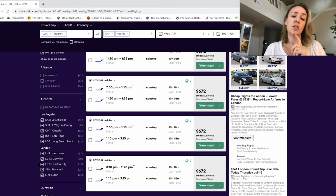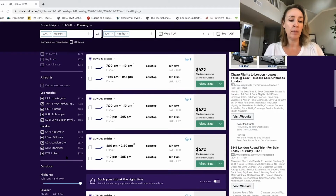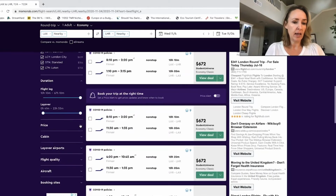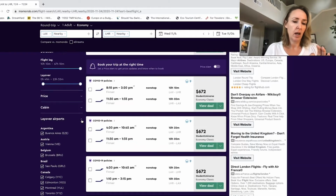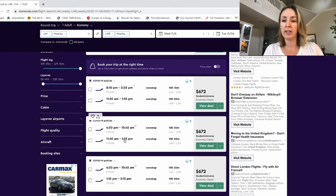Same thing in London. It's only checking the airports within 70 miles of London. I would like to expand that out to Ireland and Scotland and see what else I could find. Heck, even some places in France, I would like to check those as well, and it's not giving me that option. So I don't really like that about this. And then everything else is pretty standard as far as your choices. A lot of this is the same as what you can find on other websites.